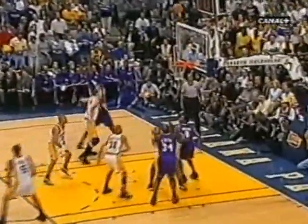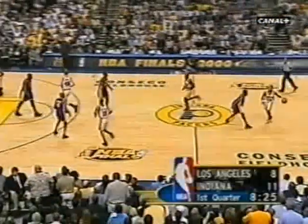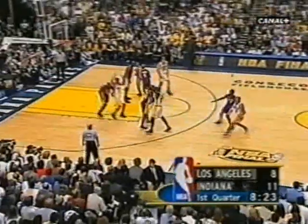Ron Harper. Shaq on the offensive glass with the dunk. What a powerful move. He just tipped the ball to himself. Dale Davis tried to keep him off the block, just not big enough. And then the powerful finish.